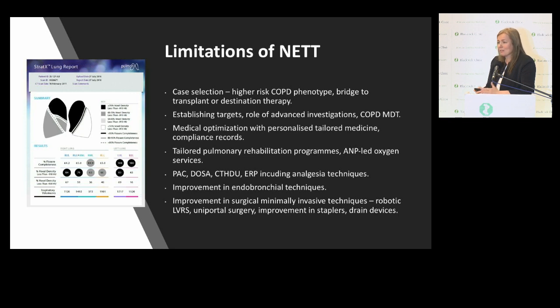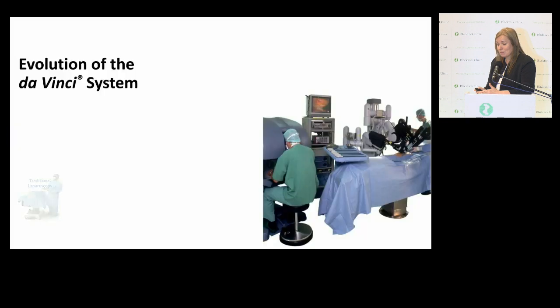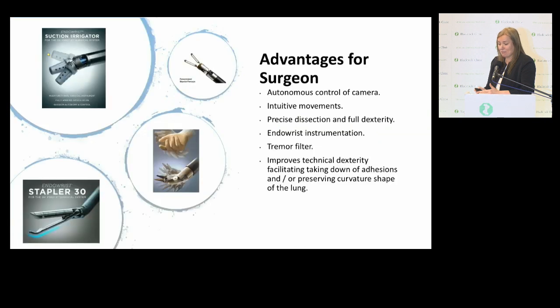LVRS works for people with homogeneous emphysema. As long as you're hyperinflated and you've got air trapping and you can't breathe in and out, by doing a lung volume reduction on those people, they will see clinical benefit. The options are a keyhole, either VATS or in Blackrock, we have an Xi robot. And the robot has gone through many different technology advancements.